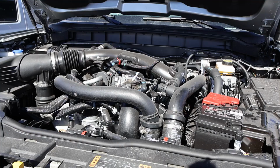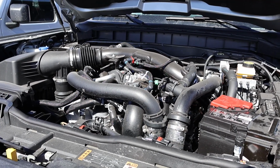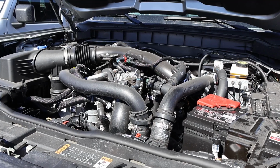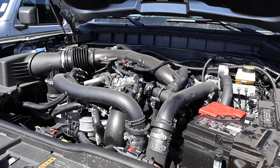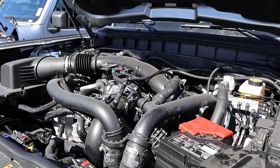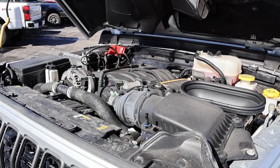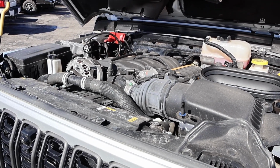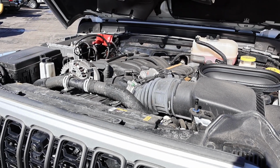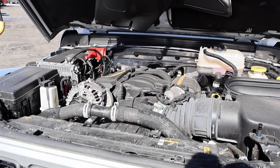Powering the Bronco Raptor is a turbo 3-liter V6 that goes through a 10-speed. Power outputs with this are 418 horsepower and 442 pound-feet of torque. When it comes to fuel economy, you can expect about 15-16 miles per gallon. Now, powering the Rubicon 392 is a 6.4-liter V8 that goes through an 8-speed. It puts out 470 horsepower and 470 pound-feet of torque. And again, you can expect about 15-16 miles per gallon.